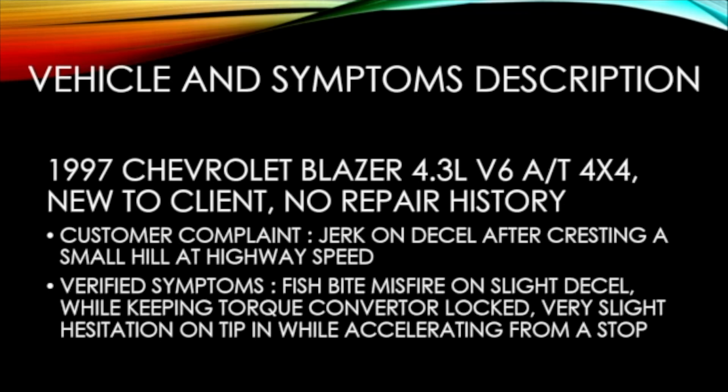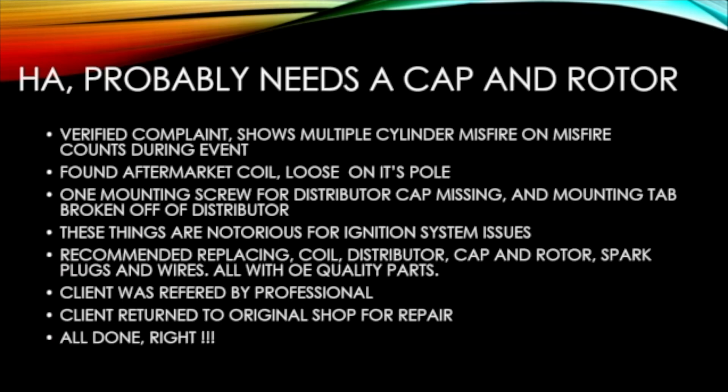It does have a fishbite misfire on slight decel while keeping the torque converter locked. Very slight hesitation on tip in while accelerating from a stop. You'd almost think it was normal if you didn't know any better. It was a super slight hesitation, enough so that the customer didn't even mention it.